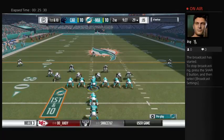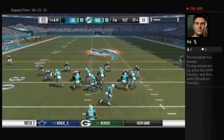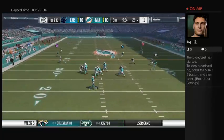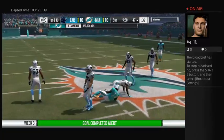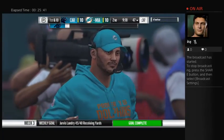They come out here in the eye. They go play action here on 1st down. And he rifles it, complete, caught by Landry. And he goes for 18 there as the drive will continue.